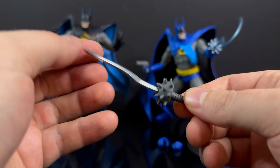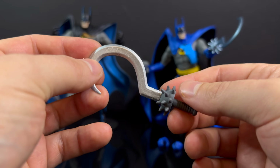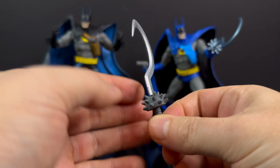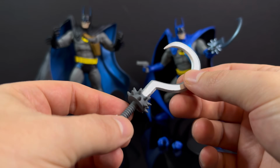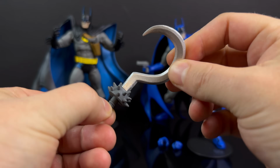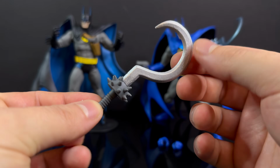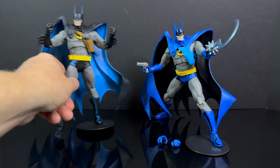You also get a blade from the Reaper. If you don't know the Year 2 storyline, it's odd. It's definitely an odd story, but at least we get this. And this is a nice little nod to what I'm hoping amounts to the actual Reaper being produced in the DC Multiverse line. We got him in the Mattel line. Hopefully McFarlane can get to him.